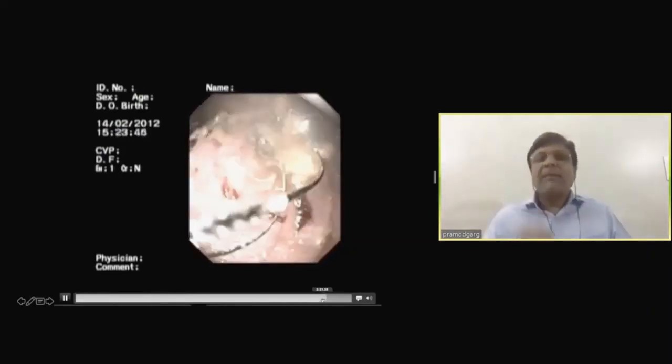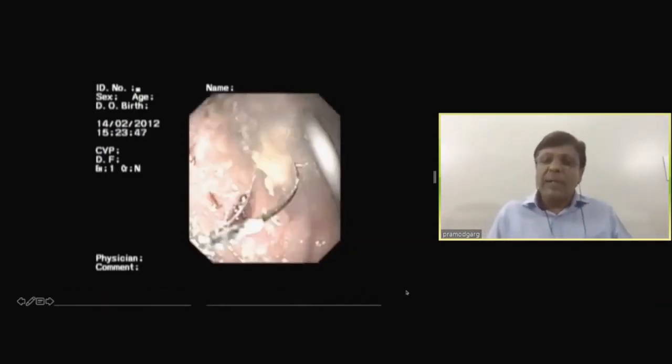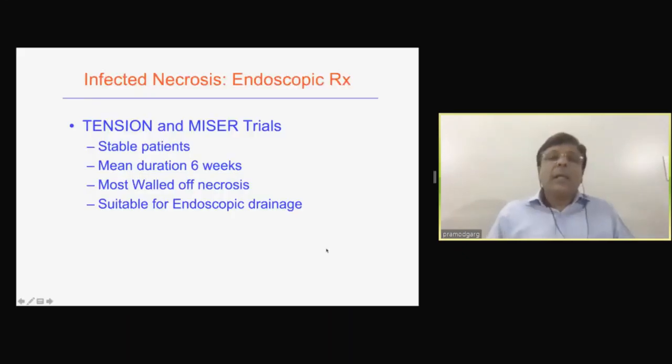And then you see the cavity is almost clean and the patient will be fine. Now, one thing I want to emphasize is about the TENSION and MISA trials, because these are the two trials everybody talks about. The patients in those two trials, patients with infected necrosis, were treated, but they were stable patients. Mean duration of drainage was about 6 weeks. Most patients, 90%, had walled off necrosis, and they were all suitable for endoscopic drainage.